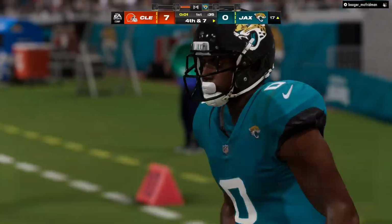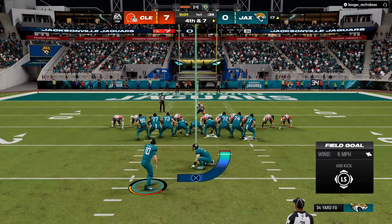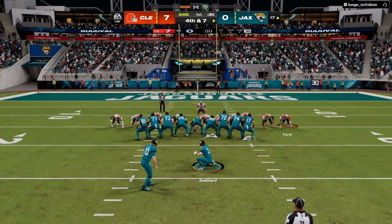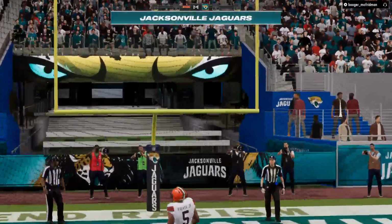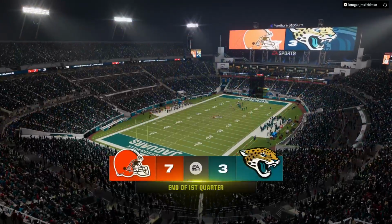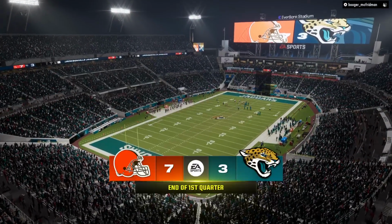Oh, they were so close. That close to their first points of the game. Just needed to hang on just a second longer. But he couldn't complete the process of the catch through the jostling from the defender. The kick by McManus is good. And he'll do it for the first quarter of play. After one quarter, the score is 7-3.